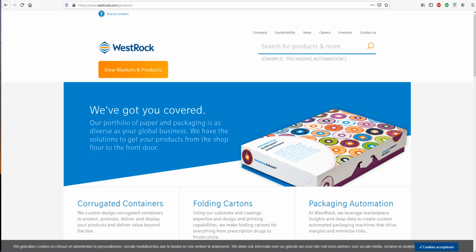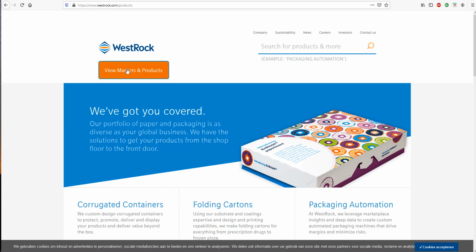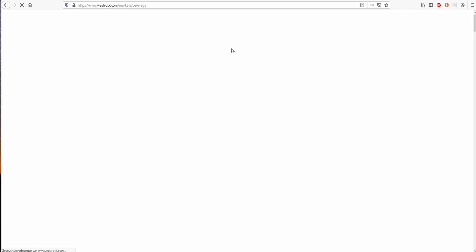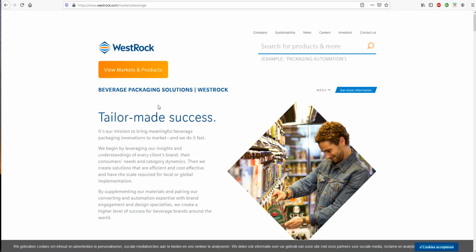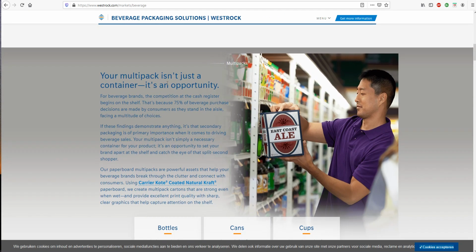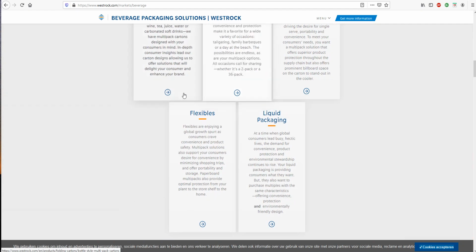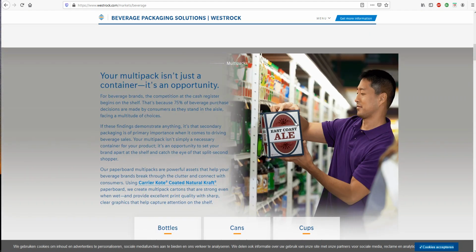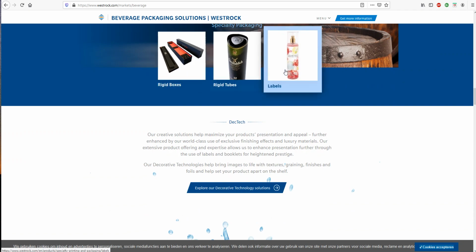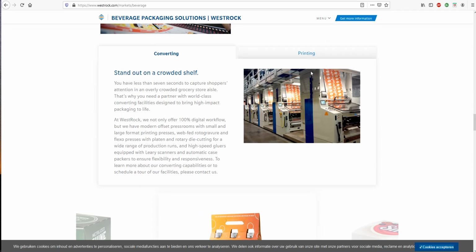They offer solutions to a wide variety of markets, as you can see over here. We can click and see what kinds of things they are offering for these markets. I know that, for example, WestRock is producing all the packaging for one of my favorite beers in the Netherlands, and all kinds of other beers. As you can see, I've never drunk the East Coast Ale. Might be something I like, I don't know. Rigid boxes, rigid tubes, labels. They produce it all.